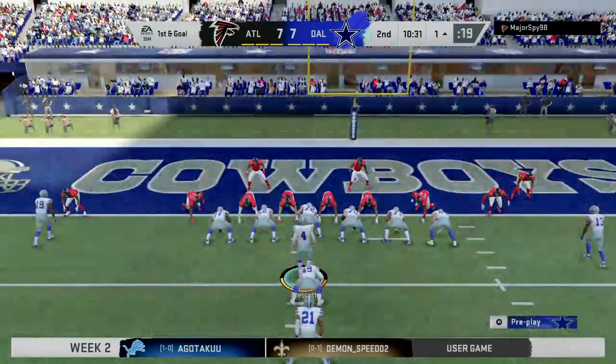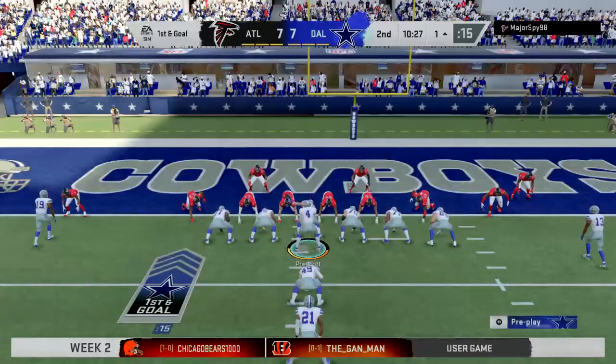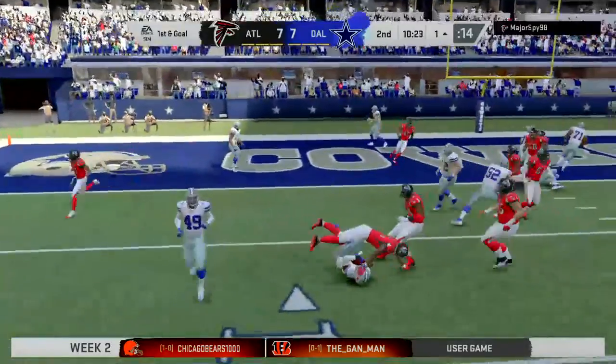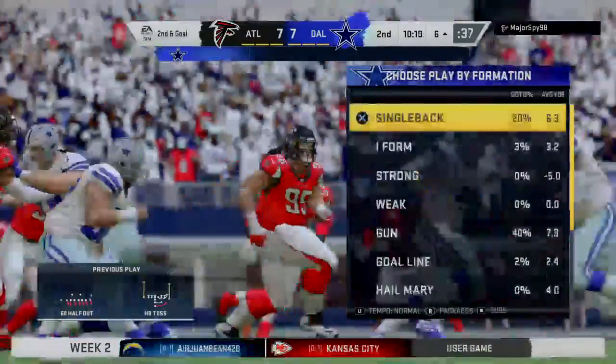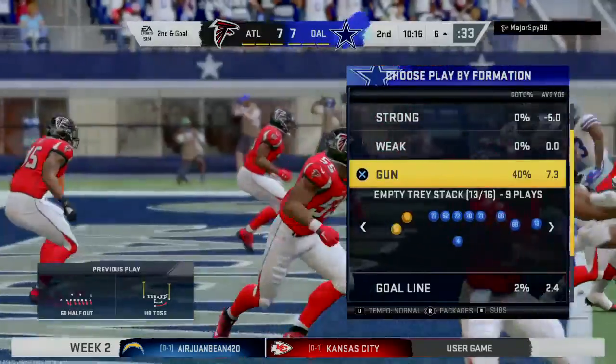They come out here in the I. They'll try and run for it on 1st and goal. And he'll get blown up behind the line of scrimmage. Back at the 6. It's a loss of 4 on the first down play.